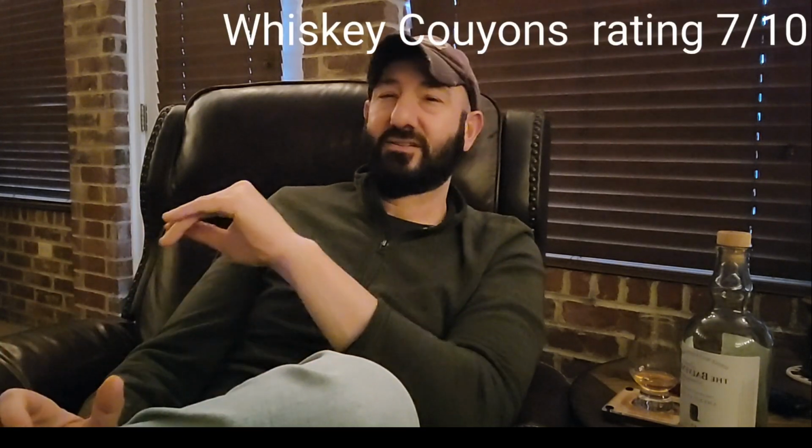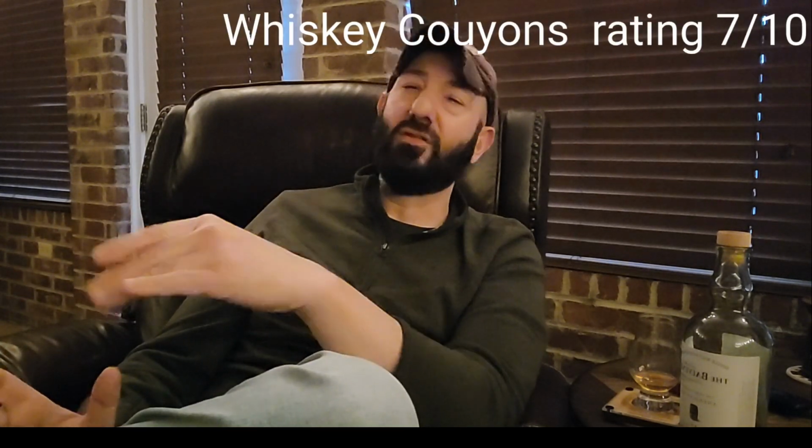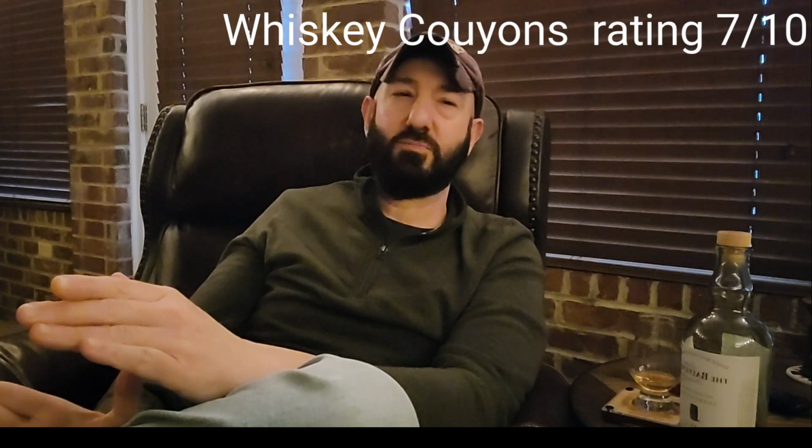My rating on it, I'm gonna give it a 7 out of 10. So it's slightly better than average, or maybe right at average. But it's not gonna blow your mind for the price, right? But it's not a bad whiskey. I like it, and I like the Story Collection. I like that they veer off of their core range and try to do something else. It's an innovative approach to the Balvenie whiskey, right?